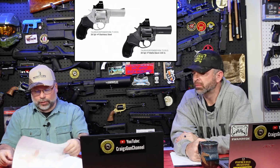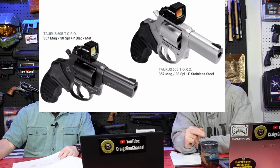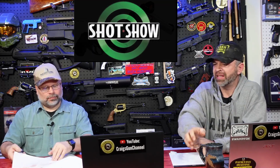So other than that, it's basically a 357. It comes in both. They have the 856 Toro, which is 38 special only, and the 605 Toro, which is the 357. I actually kind of skipped ahead here. Both models are available in stainless and black matte. These are basically the same 605 and 856 that they already make, except now it has the optics plate. Maybe. I'll put that in the maybe. Yeah, I'd go with that.